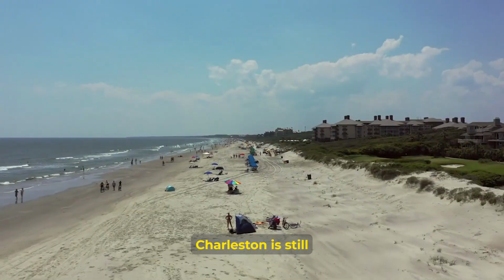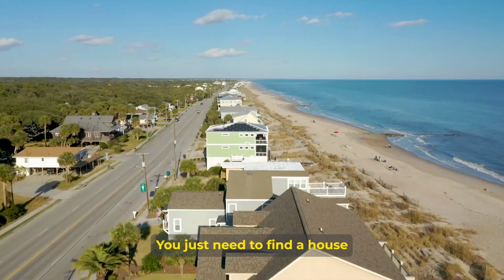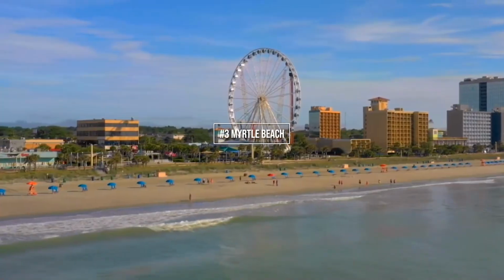With that being said, Charleston is still an excellent option for retirees where your budget isn't really a problem. You just need to find a house that's outside that high-risk flood zone. And the final city on our list is number 1, Myrtle Beach.